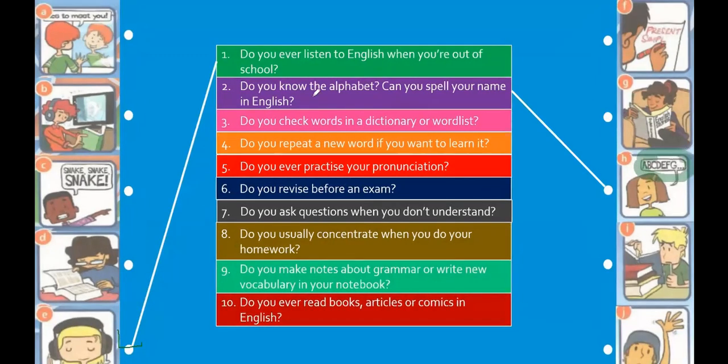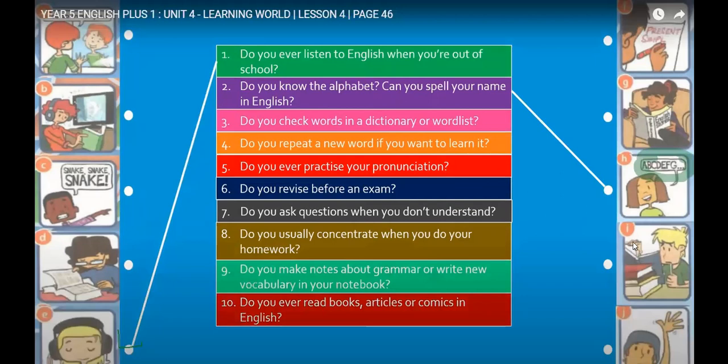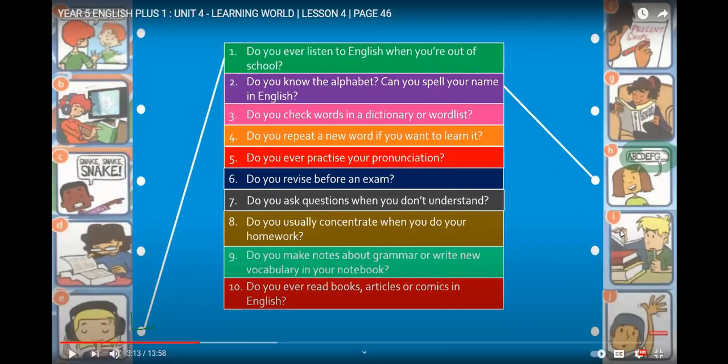Number three, do you check words in the dictionary or word list? So let's see which picture. Okay, number three, do you check words in a dictionary or word list? Mana tu? B. This one? Okay. D. This one? Yeah. Okay. Check is dealing with the dictionary. We can see it's picture D. Yeah, yes, correct.